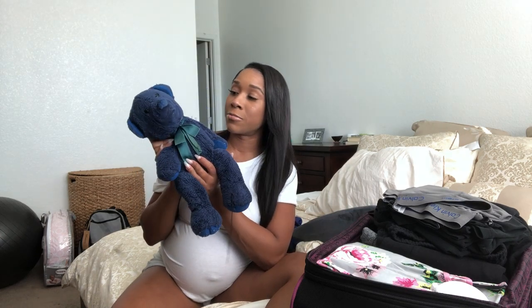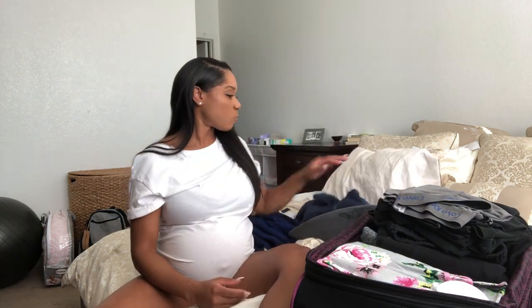And then I'm bringing Mr. Bear. So literally I cannot fall asleep without him. Anywhere that I go, anywhere that I travel, Mr. Bear comes with me. Mr. Bear was there when Jasmine was born. I know, guys, I am 33, almost 34 years old, and I still sleep with a teddy bear. And I really don't care. It's literally the only way that I can fall asleep. So he's coming too. So that's that.